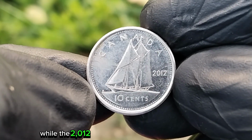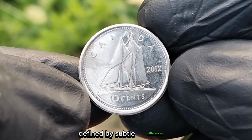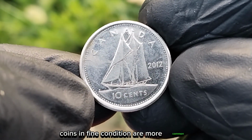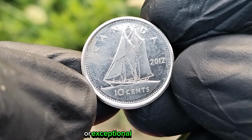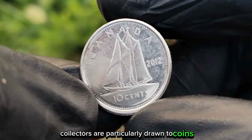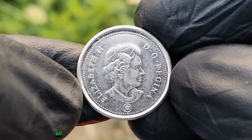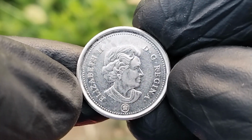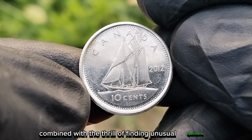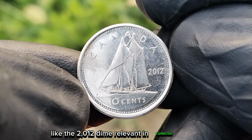While the 2012 dime was produced in large numbers, rarity in modern coins is often defined by subtle differences or collector demand rather than low mintage. Coins in fine condition are more common, but pieces with minor errors or exceptional eye appeal can attract significant interest. Collectors are particularly drawn to coins that exhibit unusual die strikes, faint doubling, or slight misalignments, all of which can make a coin more desirable. The demand for completing Canadian dime series, combined with the thrill of finding unusual specimens, keeps even relatively modern coins like the 2012 dime relevant in collector circles.